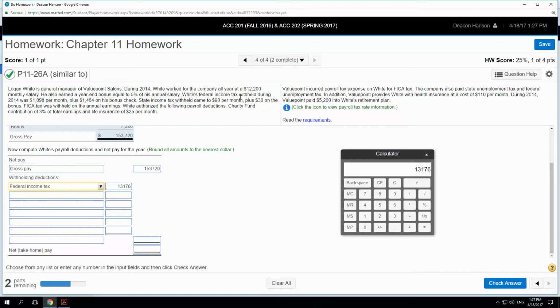Okay. Now we made a mistake because there's an additional amount of federal income tax, 1,464, related to the bonus. So I'm going to add that to the 13,176. So we'll just go ahead and add 1,464 to that, and that'll be the correct number, 14,640. Doesn't want to go in there. Doesn't let you do that. How do you get it out of there? Let's see. Okay.